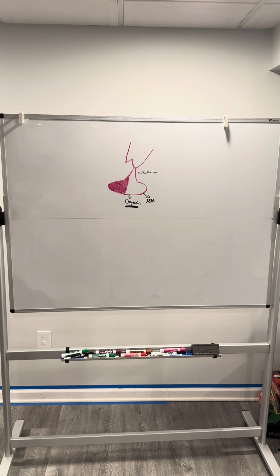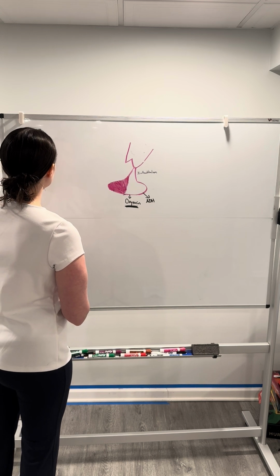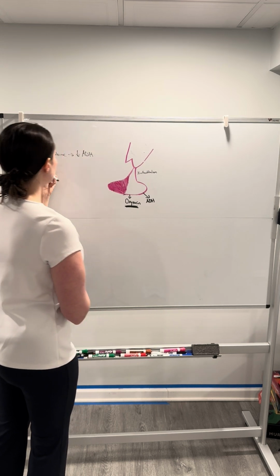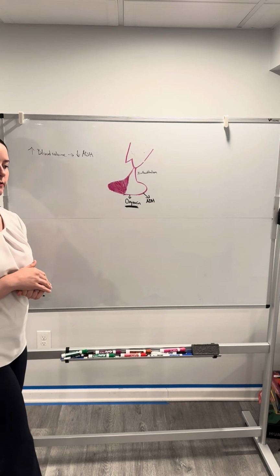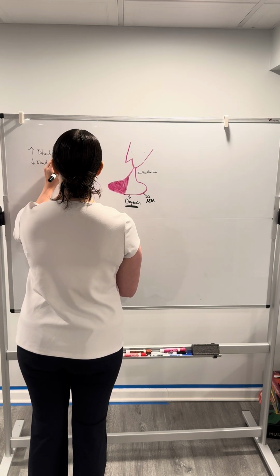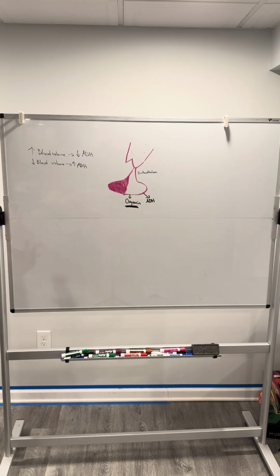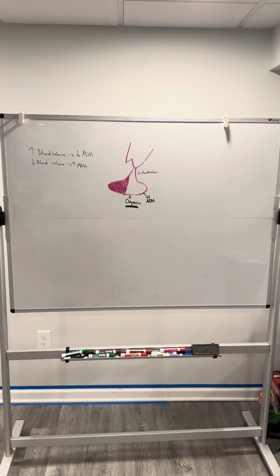So if we have an increase in blood volume, there would be a decrease in ADH secretion. If we have an increase in blood volume, that means we're very hydrated. We can release some of that extra water. We don't need all of it, right? We don't want too much water either. If we have a decrease in blood volume, this would cause an increase in ADH, and that would tell our body to reabsorb that water and not send it out through the urine. So pretty straightforward, but a little bit more in depth there.